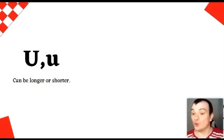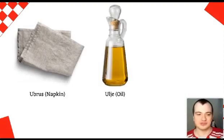Ooh. Ooh. Okay? And it's always read as an ooh. Sometimes it can be longer or shorter, though. I think I have some examples here of longer and shorter ooh. So we have ubrus, meaning a napkin. Ubrus, napkin.